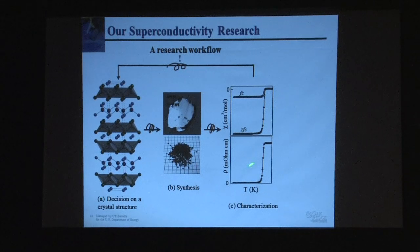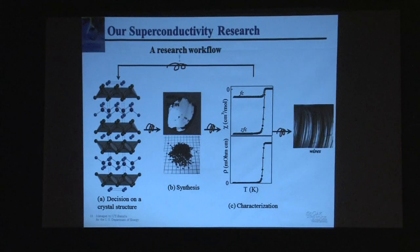We can encounter various obstacles when it comes to synthesis and modifying the material in order to get a good property out of a superconductor, or a higher transition temperature. But the hope is, again, to make superconducting wires for industry, which Amit and Mike talked about. So we want to move to the top of that pyramid, right?